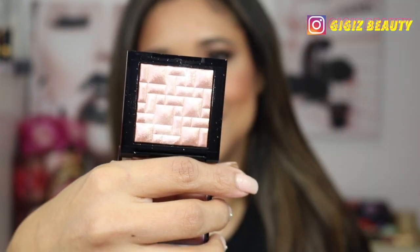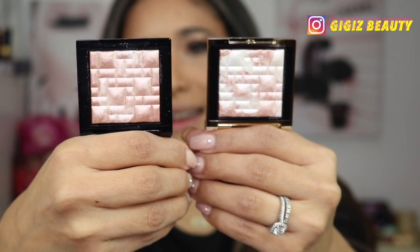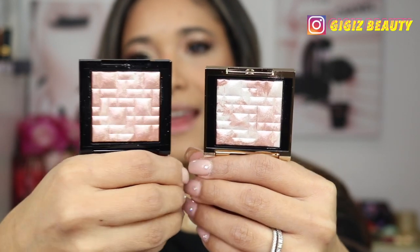So now let's go ahead and apply her highlighter glow. And when I was going to purchase this one, I wasn't sure if it was the same one. So this is the Holiday one in Pink Glow. It is the exact same highlighter. This one looks a little bit more icy because it depends on how much white you have in it or how much pink, depending on how they pressed the powder pretty much.